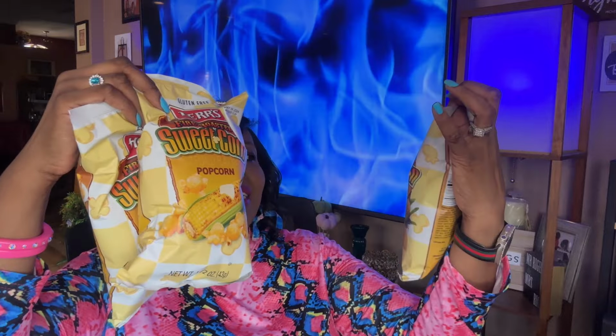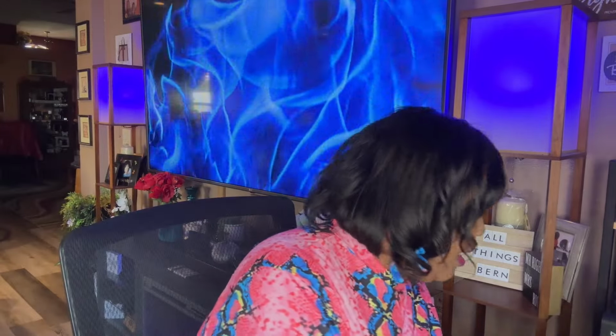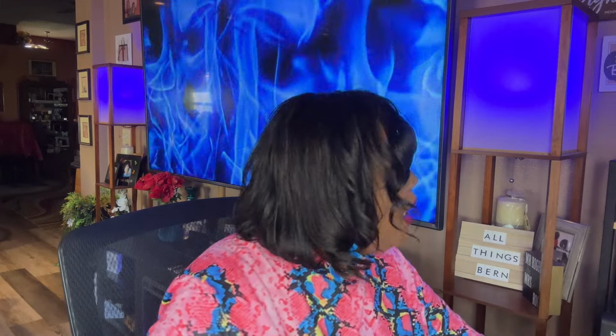Got my husband some more popcorn, y'all. Three bags of the Hers Fire Roasted Sweet Corn Popcorn. And I also got him the green bag as well. The Mexican Street Corn. So if you haven't tried these, they are so good, y'all. Ooh. This one is my favorite. These are good too, but this one is my favorite. Let me see, is that it? Yeah, that is it, y'all. For my Dollar Tree haul.